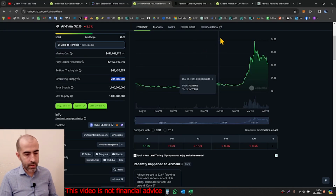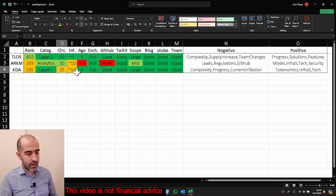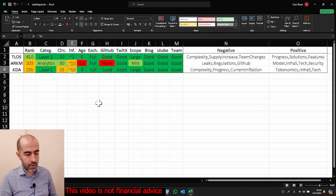For Kadena, the circulation percent is around 25%. Again, this project has also total supply and maximum supply fixed. They do not want to increase it, and the inflation around 10% is applying on only circulation supply as for now. With this information, TLOS is getting a green mark, ARKM is getting a light green and an orange mark, Kadena is getting both orange marks.